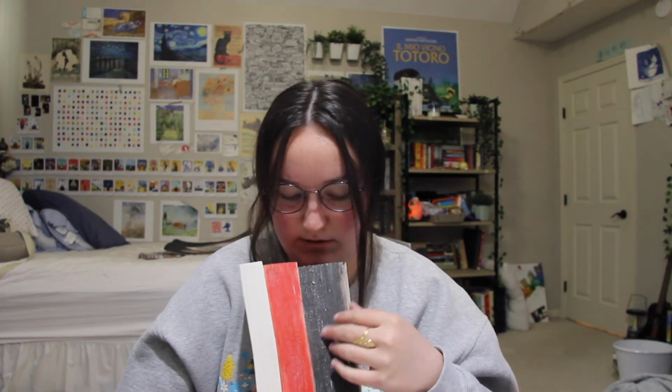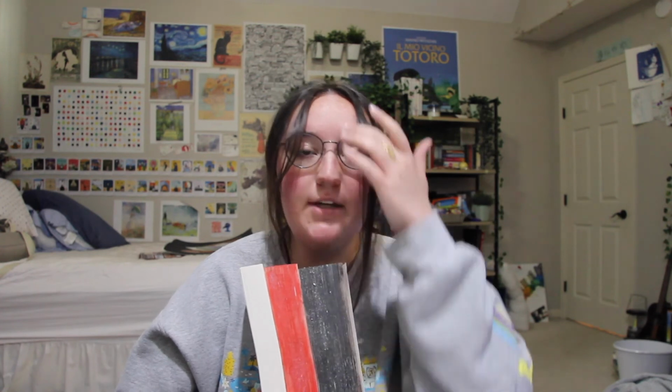I'm gonna find a way to clean up the edges, maybe with some ink or something that won't bleed through a lot, and something I won't have to unstick the pages with, just because that's what caused the issue with the fluff coming through. But I'm gonna figure it out. I'm not too worried about it.